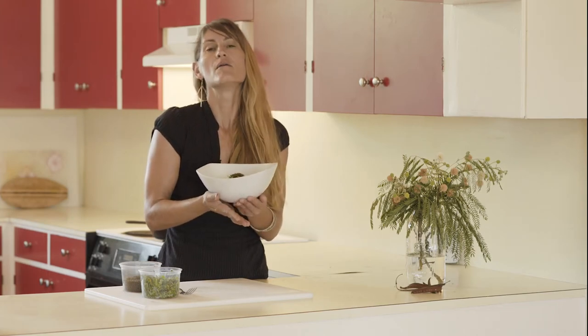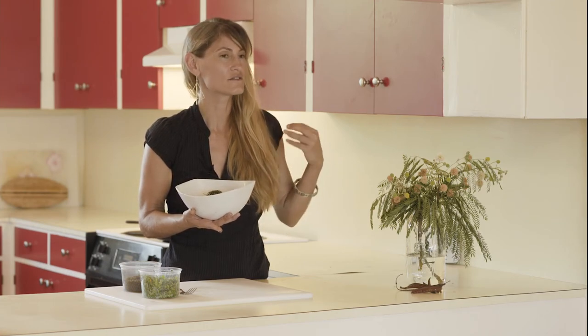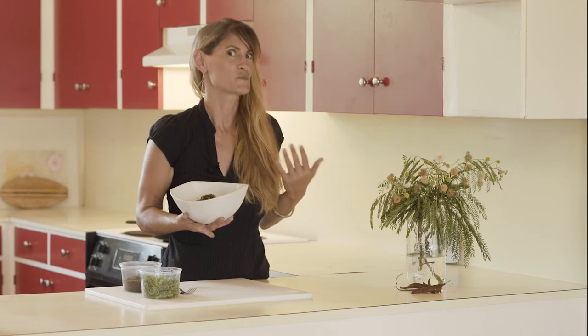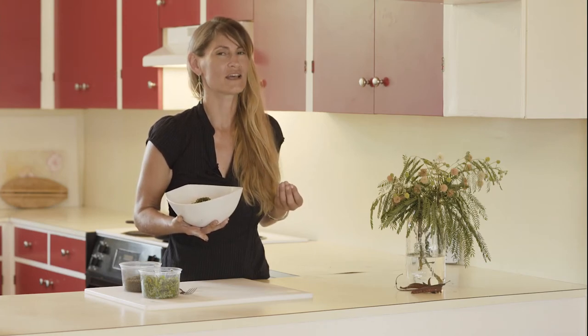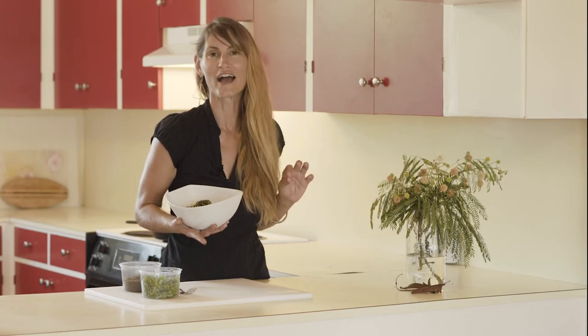We also make tempeh, where we're adding Haole Koa seeds into blocks of tempeh. We're experimenting with making miso out of the Haole Koa seeds. There's so many things that we can do with these. I feel like we're really just at the tip of the iceberg.